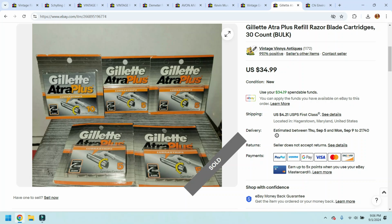So these are Gillette Atra Plus razor refills. You get 30 of them. And I paid $5 for all 5 of these, and I sold them for a combined total of $34.99. So that was a steal of a deal. I couldn't believe that. So if I'd have sold these individually, I probably wouldn't have gotten as much. But since I got them for a really good deal, I decided to go ahead and lot them. And that's what I was seeing when I was checking the comps, that these were selling better in bulk than they were individually. So always do your research.